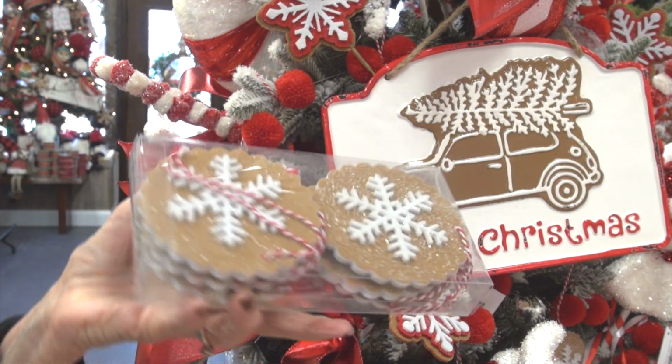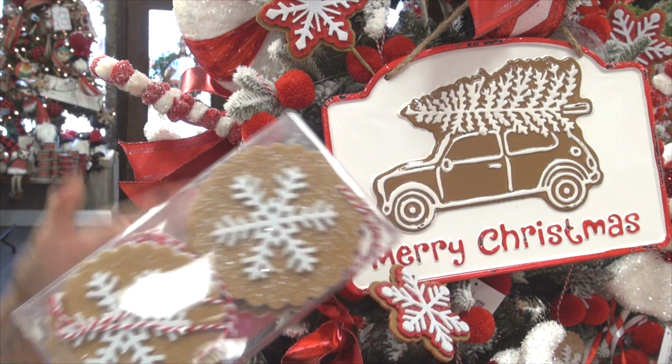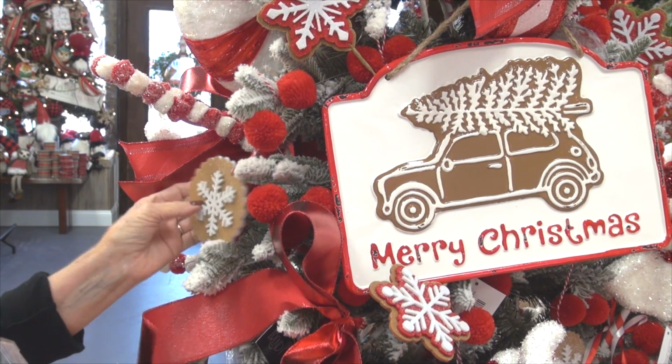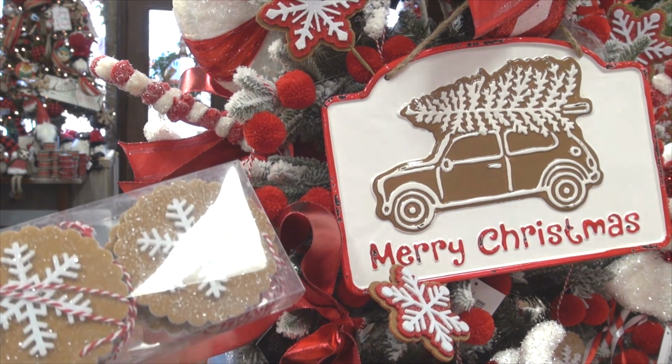The gingerbread cookies from Raz is a box of 6, and they have a snowflake on them. They're about 3.75 inches, and it's 6 for $13.97. Makes a cute little gift package.